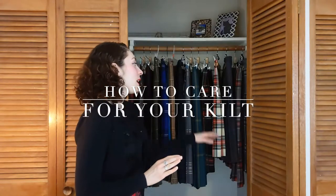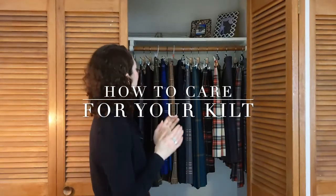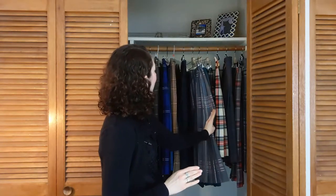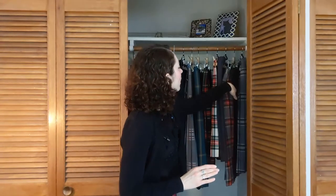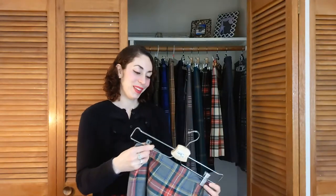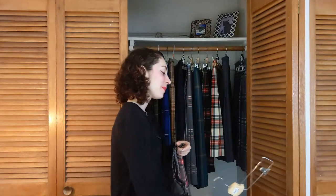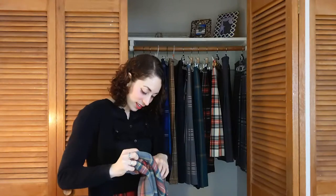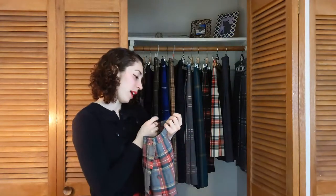Okay, so next is care of your kilts. Let's choose a different one. Let's see. How about... yes, this one. This is one of my favorite ones too. They're all my favorite, but you know, I love the really colorful ones because why not wear color? Color is wonderful. So here, I'll give you a little example of another brand.